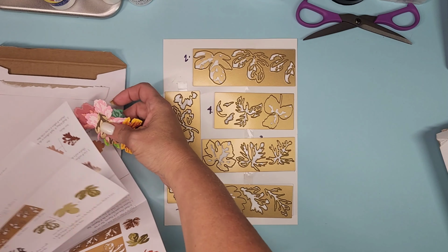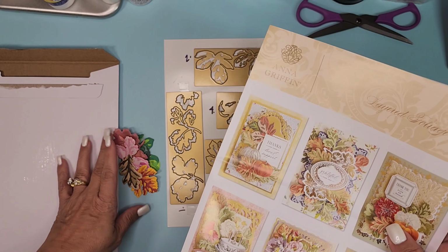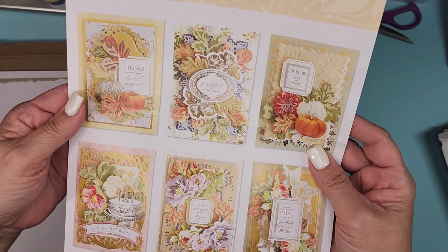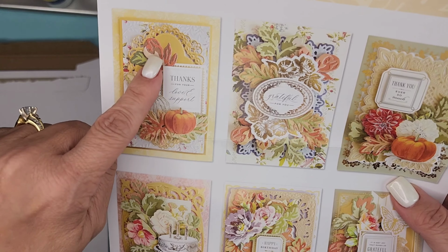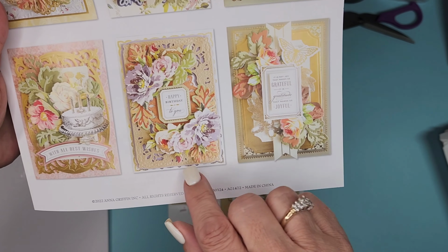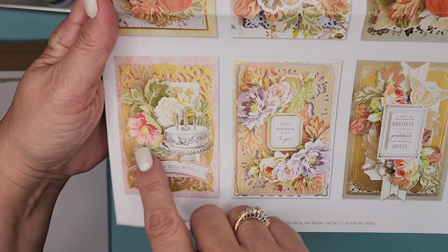I have a bunch of them here already cut out just so I can show you, because I love to play around and I just use whatever paper I have when I cut out these samples. But these are so cute. If you look at them, this makes this kind of leaf and this kind of leaf. Here you can see the leaves, the foliage in the backgrounds, and I just think that's so pretty. Look at the greenery on that one.